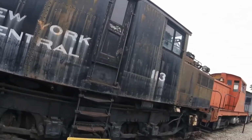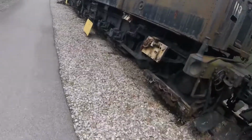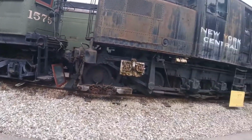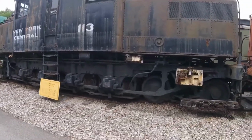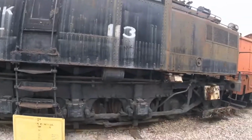New York Central 113 was built by Alco and General Electric in Schenectady, New York in 1906 and is the 299/48th electric locomotive built by Alco and the 2113th built by General Electric and is an S2 type electric locomotive.